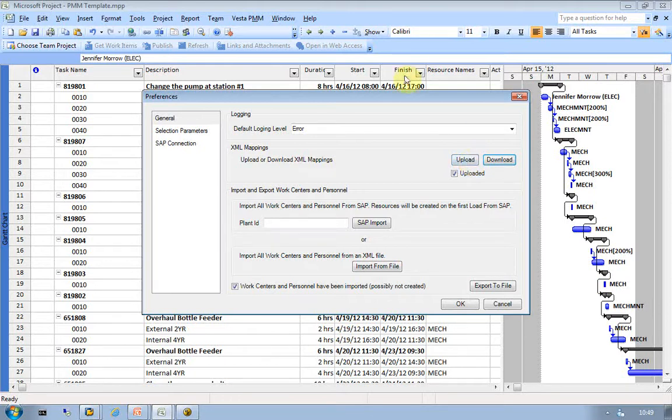This import and export work center personnel functionality allows you to take the work center and individual lists that I showed you and retrieve them out of SAP. I can do that by simply entering my plant ID and hitting the SAP import functionality. Or you can import a list through an XML file if you, for example, do not have the individuals assigned through the HR Mini Master in SAP. Could be done here through import from file. You can also export all of this information into a file system file here.